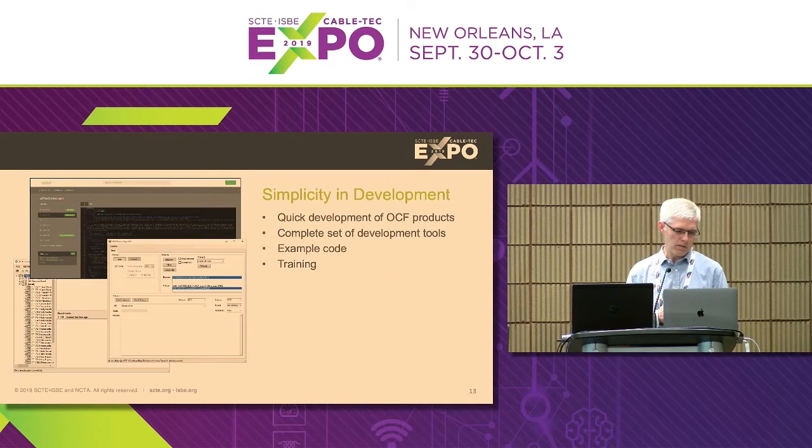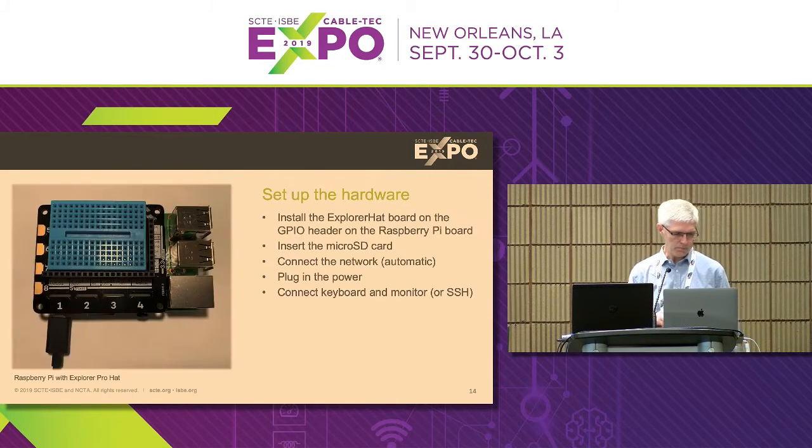And the simplicity in development, I'll show you that in more detail in a moment here. You ought to be able to quickly develop products. You need to have the tools to build, to test, and to prototype things quickly. And we'll show you exactly how that works and the tools that are available.